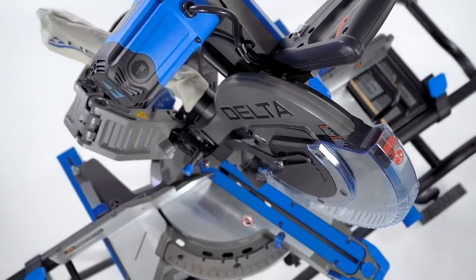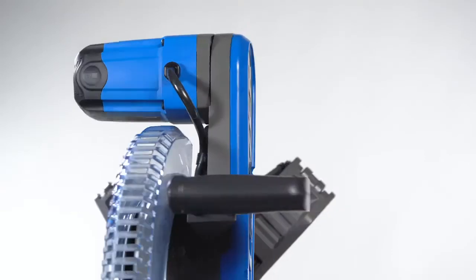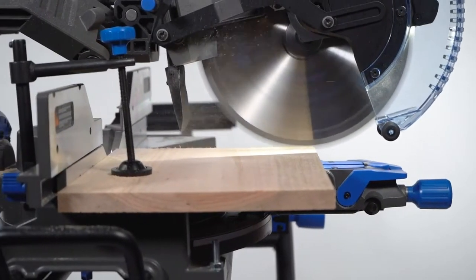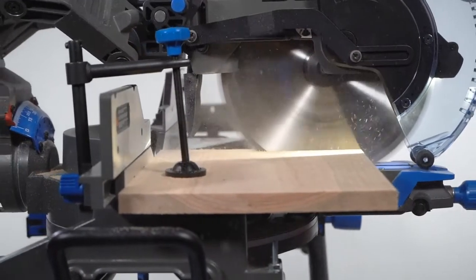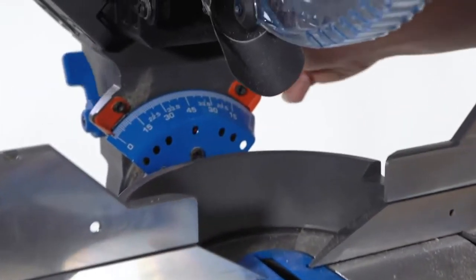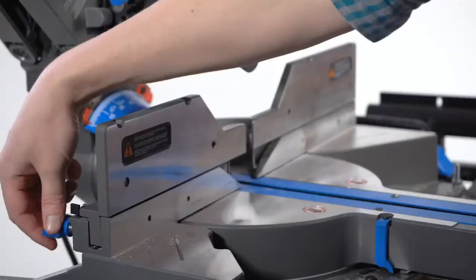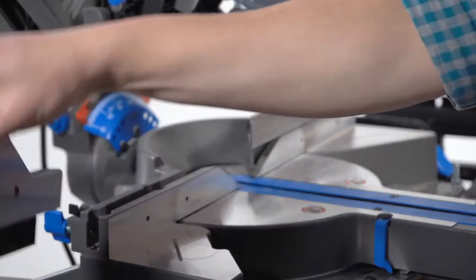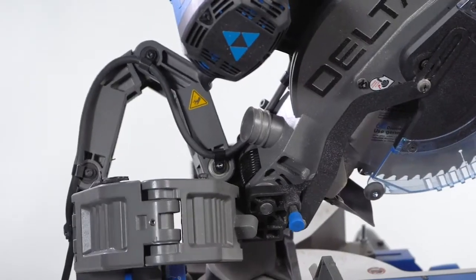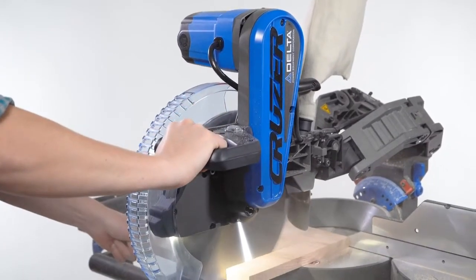There's a revolution in miter saws, the Delta Cruiser miter saws, the latest in power tool engineering. Born from military-grade aluminum, they're built with patented technology and easy-to-use features like front bevel and miter release for fast adjustments. These saws have the latest technology and the quality users demand, and they have the largest crosscut capacity in their class. The robotic arms have 12 individual bearings for incredible accuracy and smoothness.